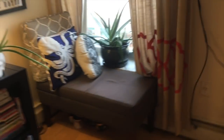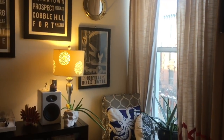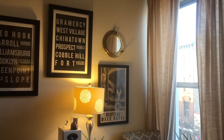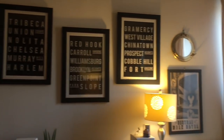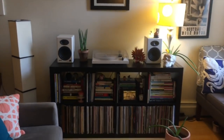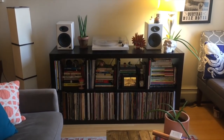Plants, plants, plants, plants, plants, TV and soundbar and antenna thing, which is not the most attractive. And then just like this little sitting corner, which has storage in there. And then a Neutral Milk Hotel poster. That's annoying. This mirror, which is like a ship portal. And then my records and stuff over here. If you can see that.